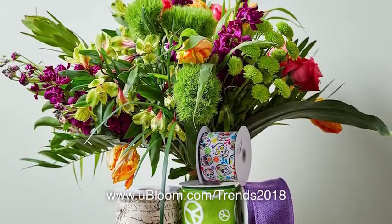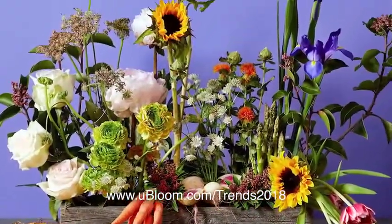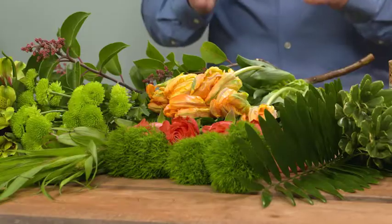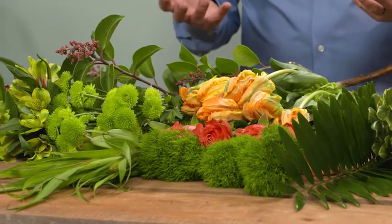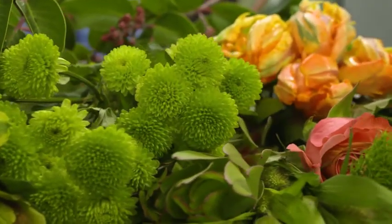We have social, rainforest, victory garden, and crafted. Over the next weeks, we'll be exploring each one of the trends individually. Today, we'll talk about social. This is an interesting trend because it's not necessarily influenced by a specific flower type or style. It's influenced by an activity. It's the way that we feel about sharing flowers, whether it's through social media or in person, or even how flowers make us feel personally. So our first trend arrangement is a hand-tied bouquet. Let's get started.